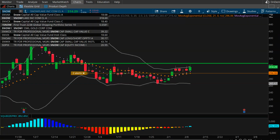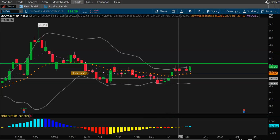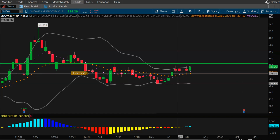And yesterday morning, we did start to build up a position here in Snow. So Snow has a good looking daily squeeze, bullish histogram, and we do have earnings right around the corner in a few weeks. So you got a good looking structure to the chart here with earnings around the corner that can be a good combo for the pre-earnings move. So we've got some positions in Snow.